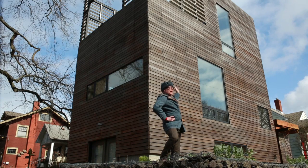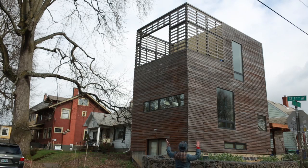This is Southeast Portland, Oregon, and this is Matt, Catherine, and Soleil. And this is Harpoon House.